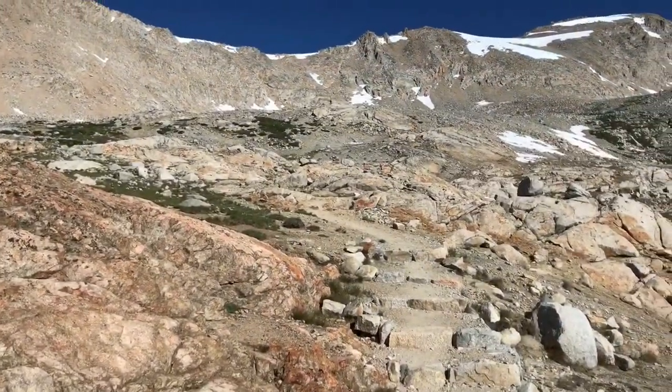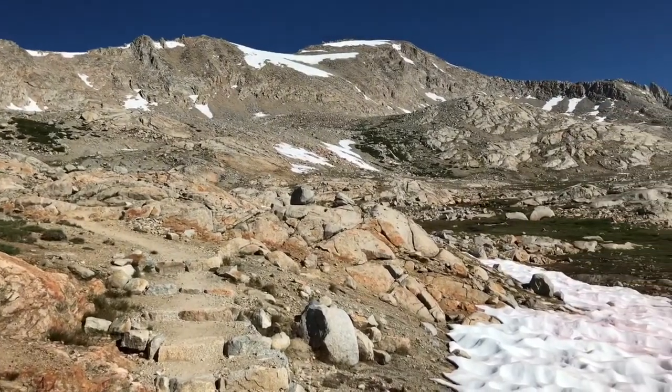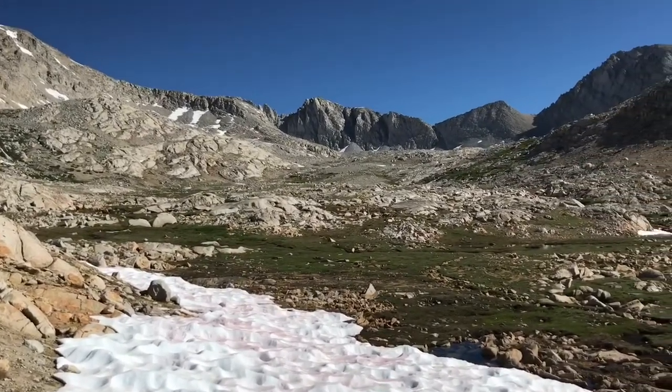Here's the trail. I'm not sure where Forrester Pass is, but at some point it's got to go over somewhere. Still headed up Forrester Pass.